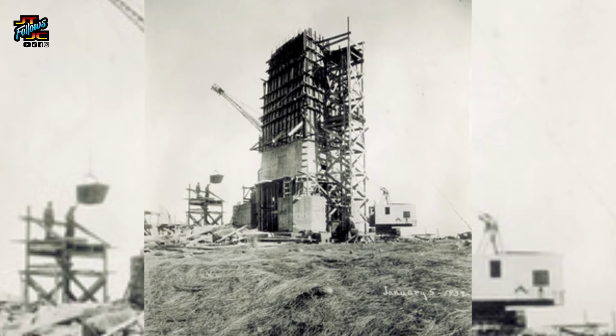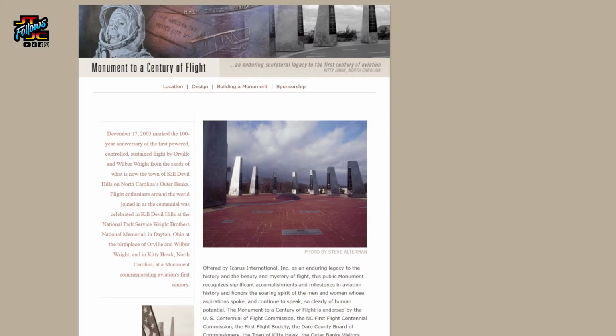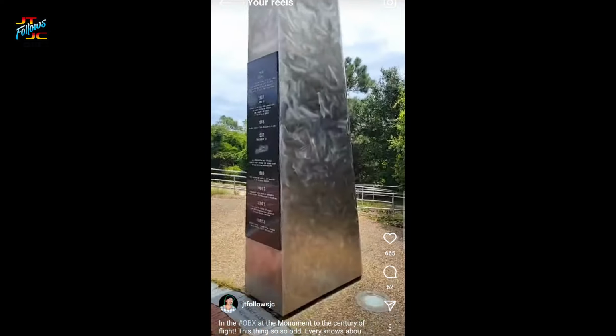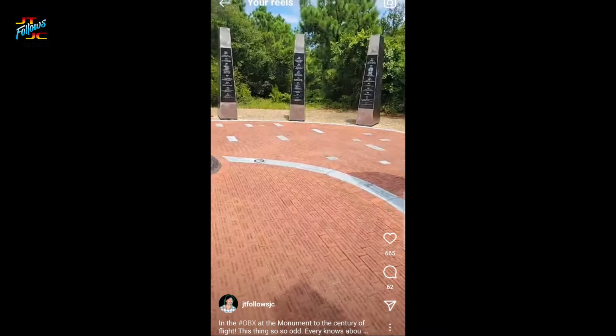Just saying. And what's really interesting is I found out something I didn't know. Once again, as I live pretty close to here, there was something else that was hidden, and it was something I saw last year. In 2003, they built this monument to the Century of Flight. And I walked over to this thing, and it's got all these stainless steel pillars. It's really bizarre. These things are like, what, like stainless steel or something? They're not made of stone.